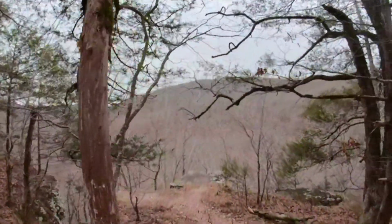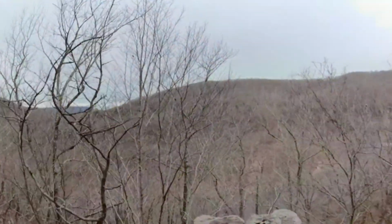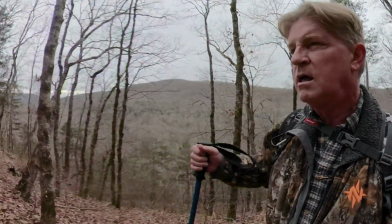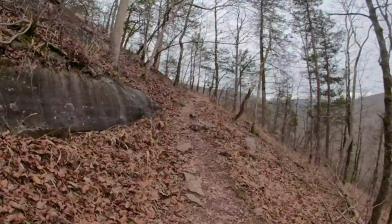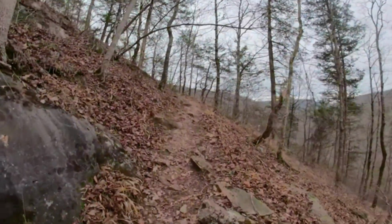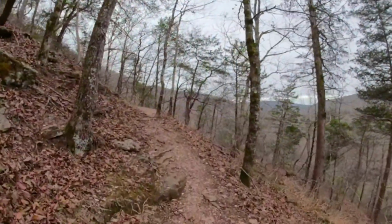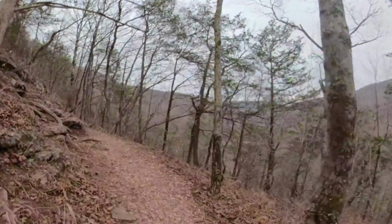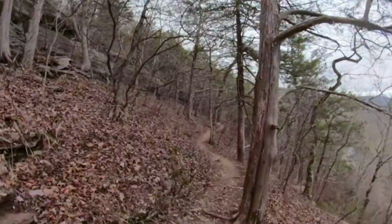There are several places where you can take a short side trail out on the edge of the bluff and look out across the river to soak in the view. As you continue your climb, the trail can get quite narrow and it slopes steeply toward the bluff face.